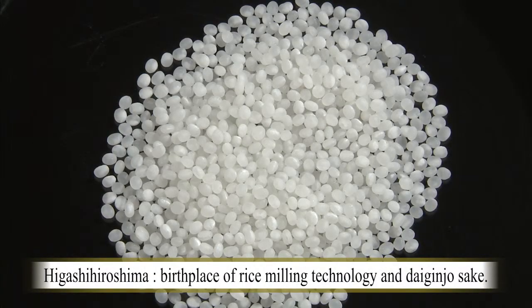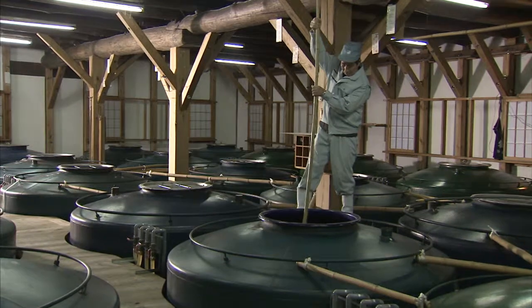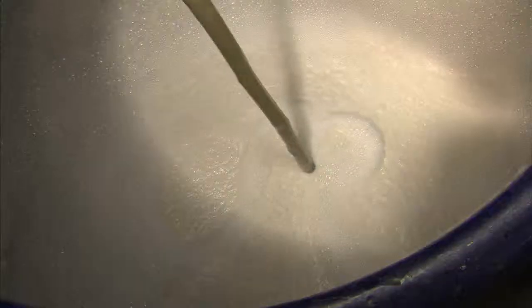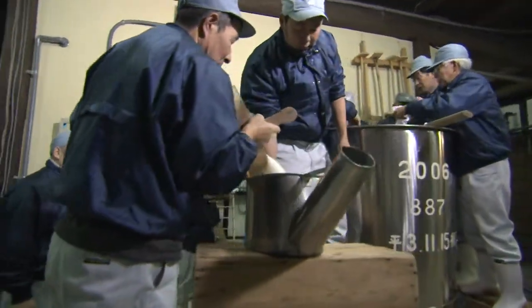Higashihiroshima is known to be the birthplace of this rice milling technology for brewing and of daiginjo sake. More than 50% of the rice kernels used to make daiginjo is milled away, giving the sake its super premium quality. Rice, water, and the skills that have been handed down by our predecessors is what makes the delicate, mellow sake of Saijo.